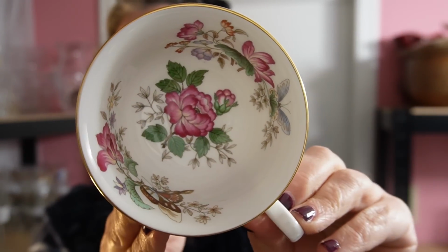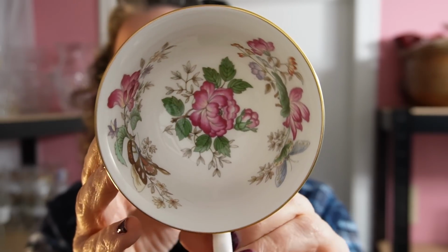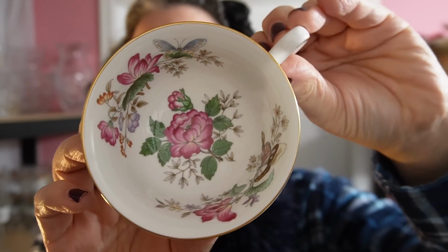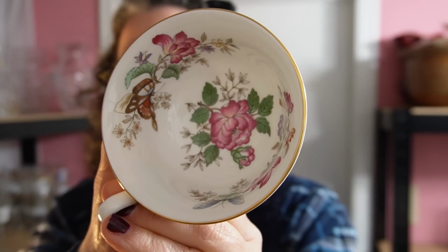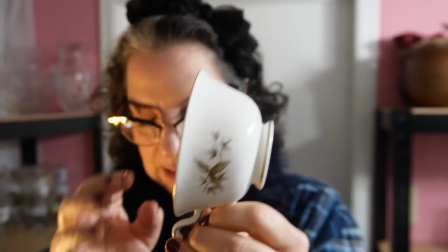Look at this. I want it. I have no business getting another set of china, I am aware, but when I tell you I want this china, it is so beautiful. Gorgeous gloss. Look at the gloss on this. And to my surprise, I was just like, Wedgewood, it's gonna be worth a lot of money. Not at all. This is actually one of the more affordable patterns. Imagine that. Wedgewood, Charnwood.